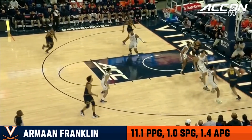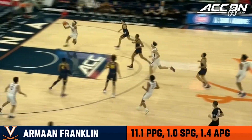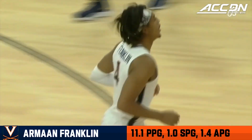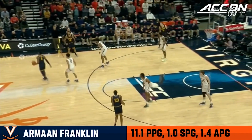Some good length on this team overall. And a steal in the paint by Gardner. Cavs on the push, and they get an easy jam on the break by Franklin. And an early timeout for Coppin State. And then to Tark. Redshirt freshman brings it ahead.